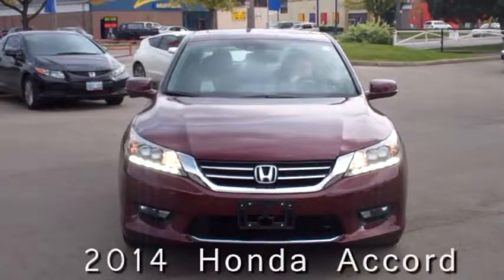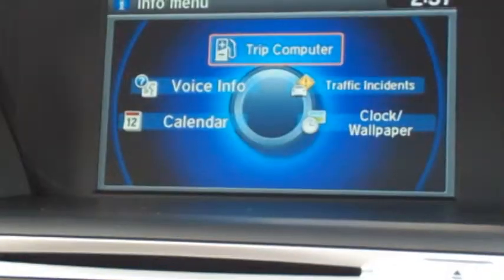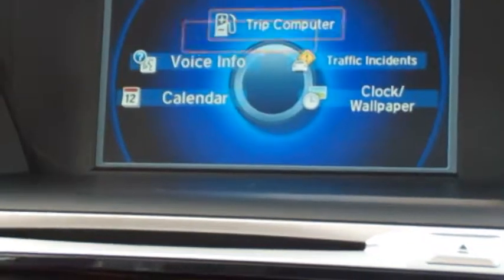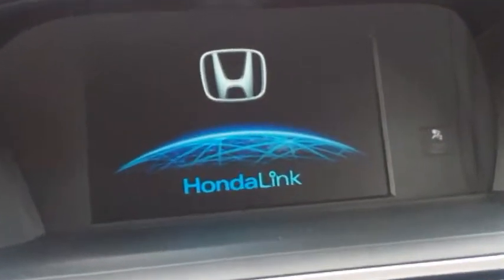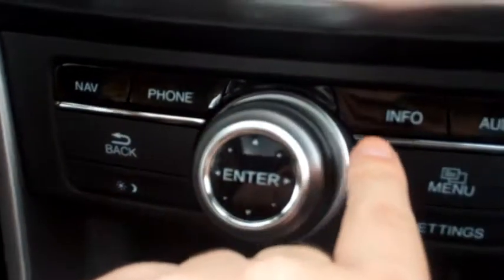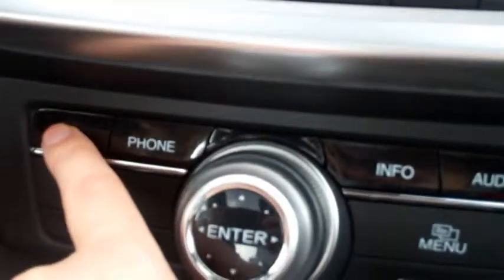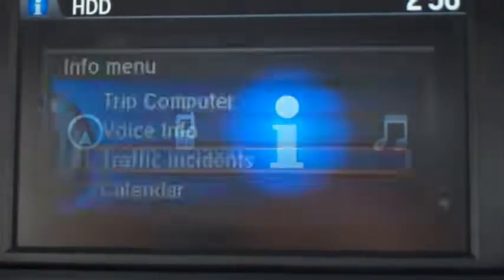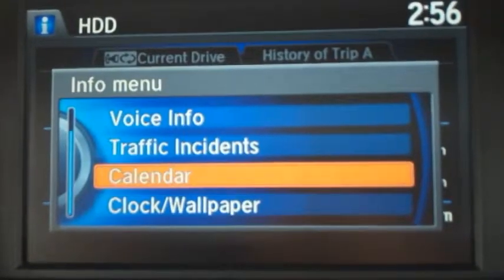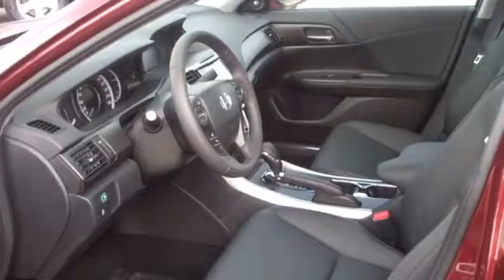New at Image Honda, the 2014 Honda Accord Touring. This 2014 delivers cutting-edge technology, Honda's satellite-linked navigation system, hands-free bilingual Bluetooth, information center, and audio touchscreen. Take advantage of the 8-inch intelligent multi-information display. Stay organized with your onboard calendar and enjoy great features like the rear view camera.